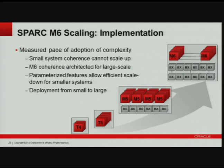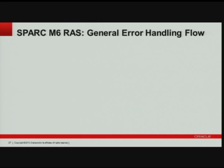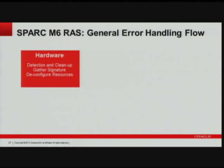Now we'll look at some of the RAS features. This is a general error flow, and some systems may do different variations of this. At the lowest level, hardware has the checkers and is responsible for first-order error cleanup. It may also autonomously decide to deconfigure certain components. For example, service lanes may be taken off.